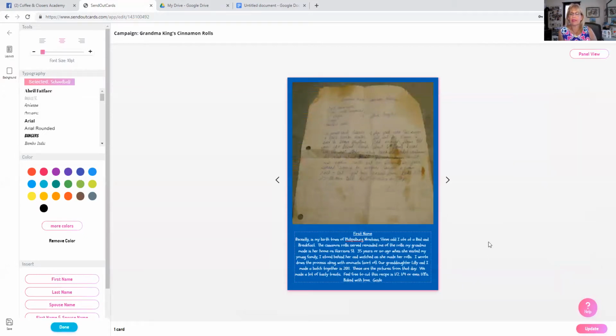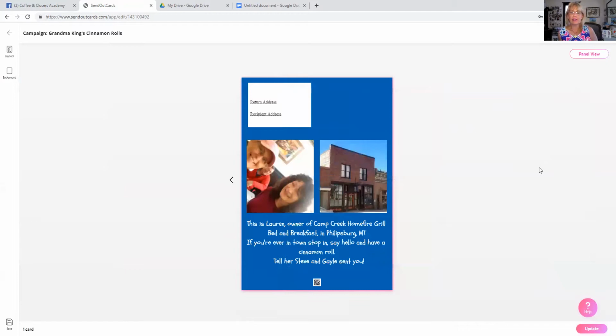Recently in my birth town of Phillipsburg, Montana, tell a story, okay? Steve and I ate at a bed and breakfast. The cinnamon rolls served reminded me of the rolls my grandma made in her home on Harrison Street. 35 years or so ago, when she visited my young family, I stood behind her and watched as she made her rolls. I wrote down the process along with the amounts, sort of. Our granddaughter Lily and I made the batch together in 2011. These are the pictures from that day. We made a lot of tasty treats. Feel free to cut the recipe in half, quarters, or even eighths. Baked with love, Gail. And then on the back, this is Lauren, owner of Camp Creek Home Fire Grill Bed and Breakfast in Phillipsburg, Montana. If you're ever in town, stop in, say hello, have a cinnamon roll, tell her Steve and Gail sent you.